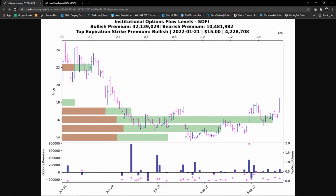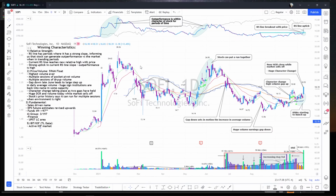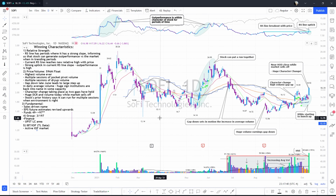If we look over to the options side, we can see ever since this large gap down, which is confirmed on the price and volume analysis we already did, there's been a lot of transactions on the IOF market. So you've got bullish premium over 40 million. There's a lot of money flowing into this stock. We just have to find the best spots and determine a feel for the trend that could potentially develop here over the next couple of sessions or weeks.